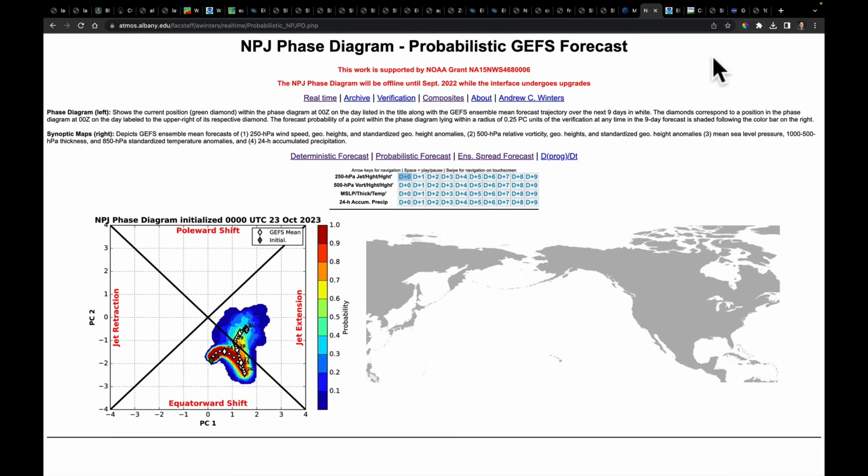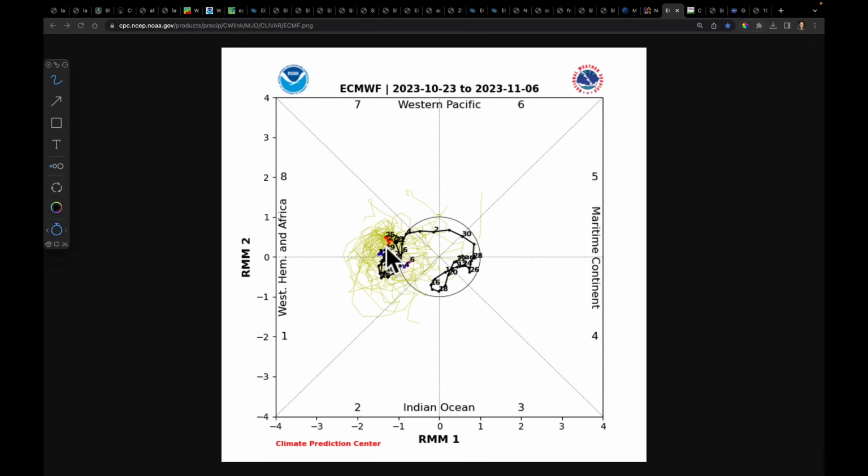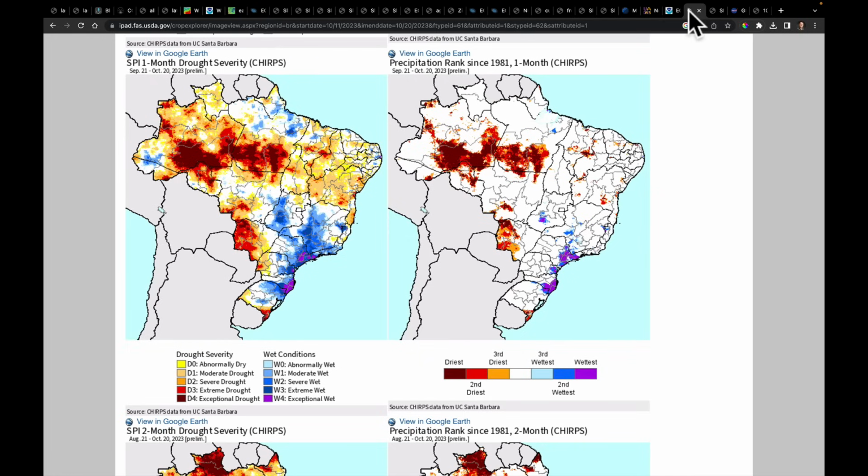That'll be the key piece to watch, and whether or not the MJO stays in this particular position over here in phase 1 or phase 8. We talked a lot about that. What is interesting about this is that this phase 1 or phase 8 of the MJO is not playing out the way I would have expected it in South America.